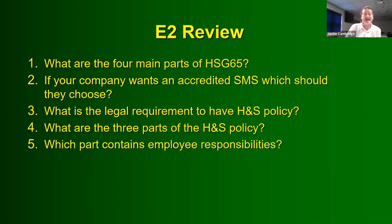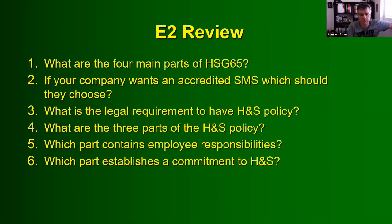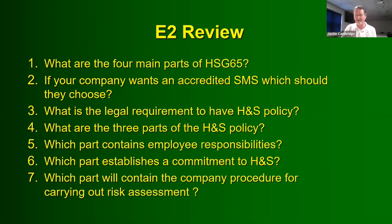Okay. So in regards to that, which part contains employee responsibilities? The organisation. Yes. I'm not really trying to catch you out at all. So the organisation part is about employees' responsibilities. Which bit is about the commitment to health and safety? The statement of intent. Thank you. And finally, which part will contain the company procedures for carrying out risk assessment? The arrangements. It's all part of that big index I read out to you, all about your different types of assessment. So there you go.